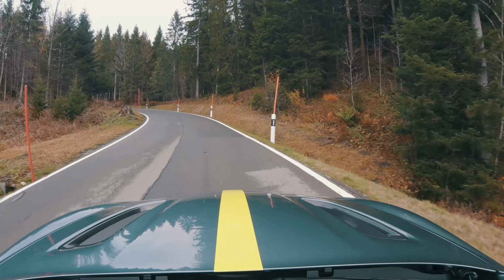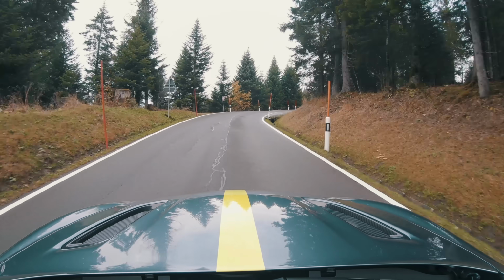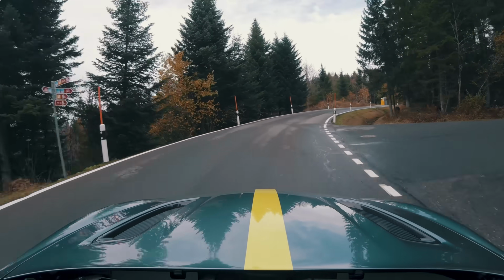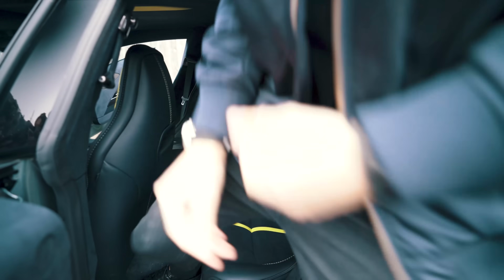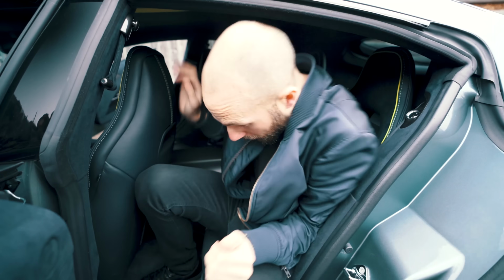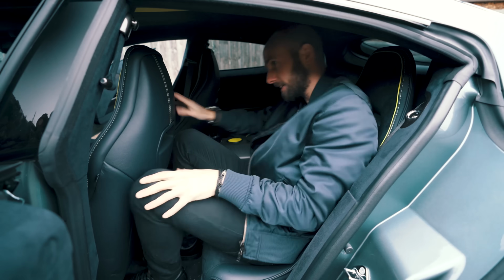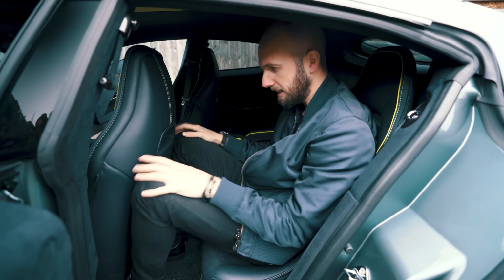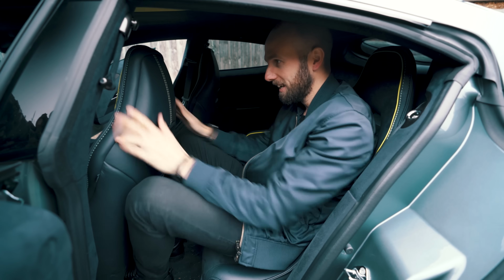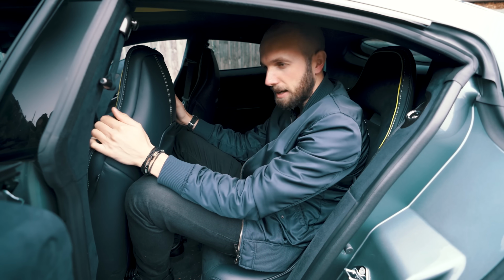However, the back, well, first of all, the back seats look absolutely brilliant. It's not often you get bucket seats in the back of a car. Space-wise in the back, well... Rear seats. Okay. Cozy is the word I think that comes to mind. My knees are solid against the front seat. It's a little bit like a 911 back here, basically.